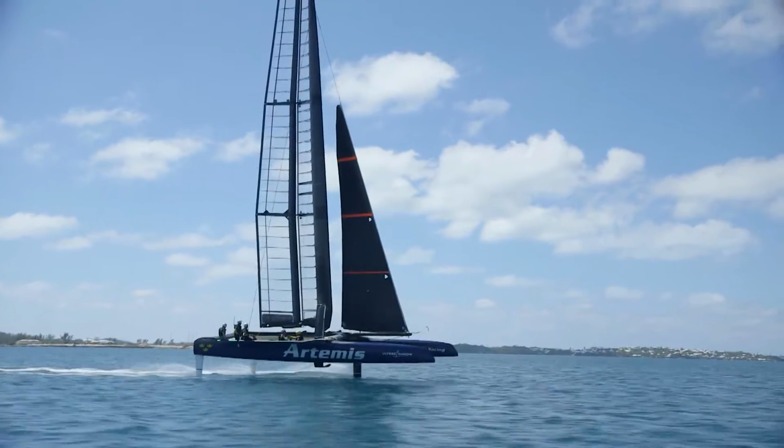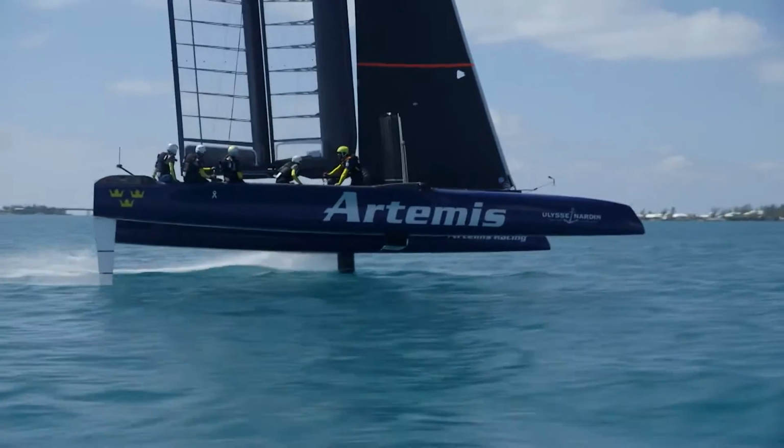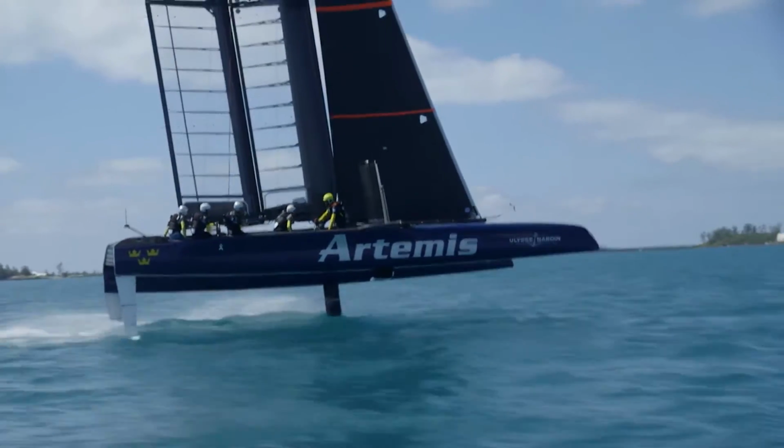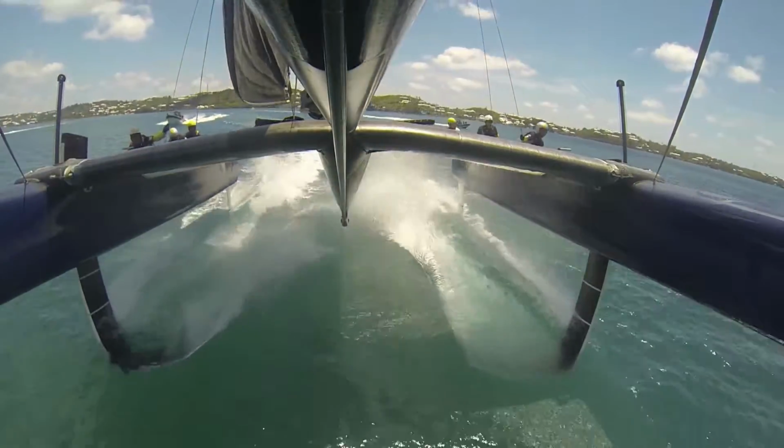The benefits of flying, it's pretty cool and good fun. But the main benefit of foiling is a reduced drag once you're up. You can get rid of the wave making and just the general friction drag of the hull in the water, and that allows you the potential of greater speeds because you then only have the drag of the foils in the water.